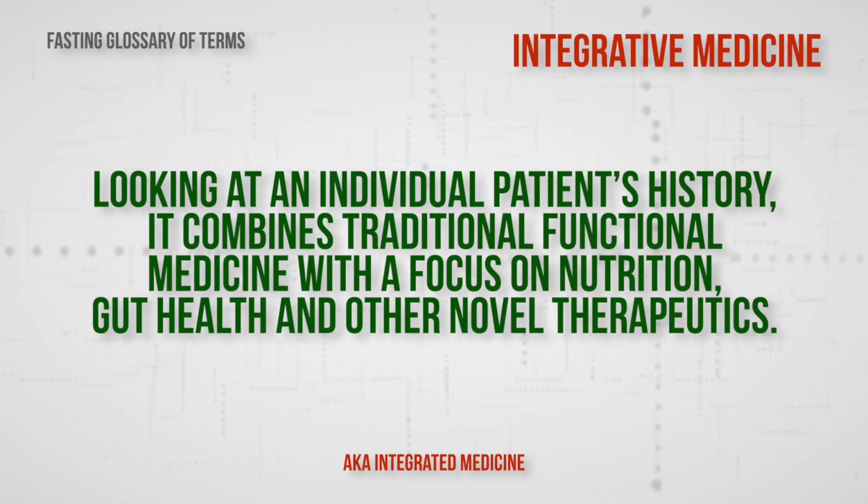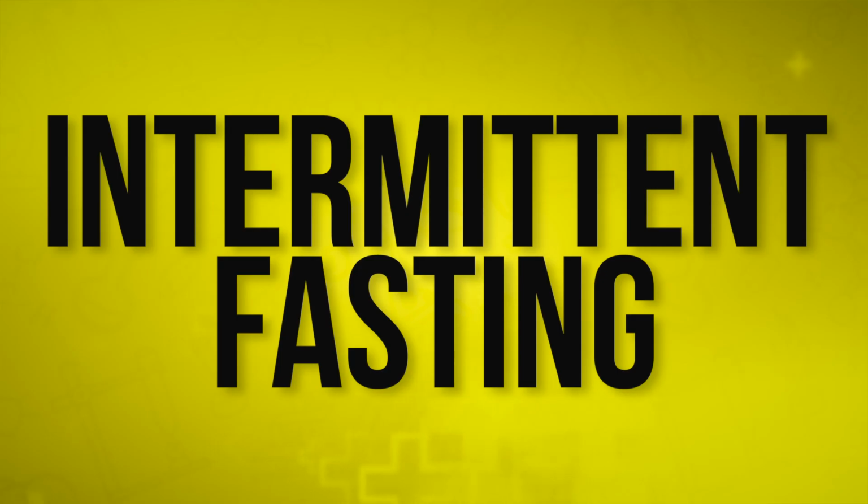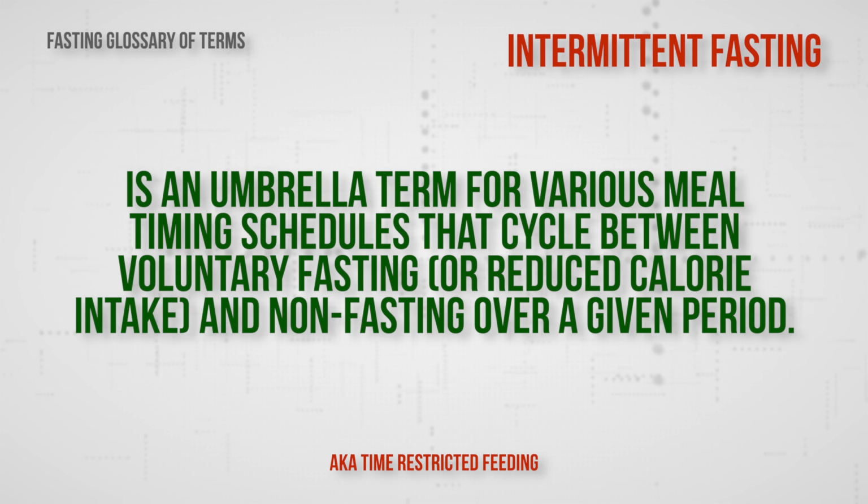Integrative medicine or integrated medicine looks at an individual patient's history and combines traditional functional medicine with a focus on nutrition, gut health, and other novel therapeutics. Intermittent fasting. It's an umbrella term for various meal timing schedules that cycle between voluntary fasting or reduced calorie intake and non-fasting over a given period of time. It's commonly used to describe daily time-restricted eating protocols such as 16-8, but based off of some studies, definitions, and my physician's use of the phrase, it can also mean doing an occasional or periodic fast. For instance, doing a random 72-hour fast could be considered intermittent fasting.